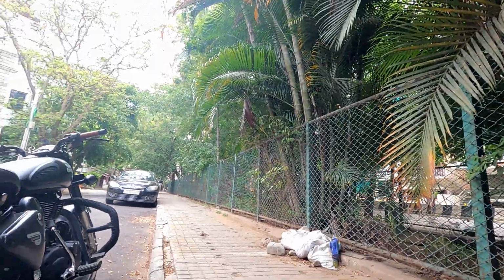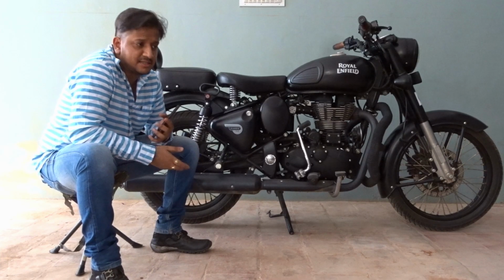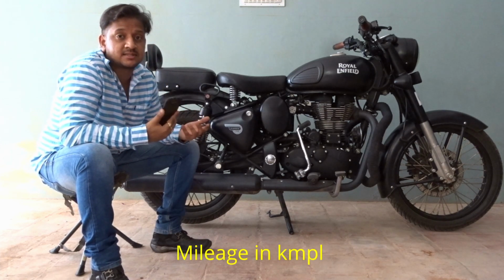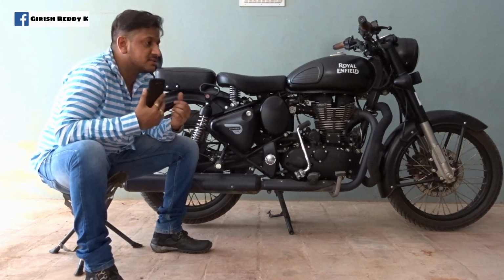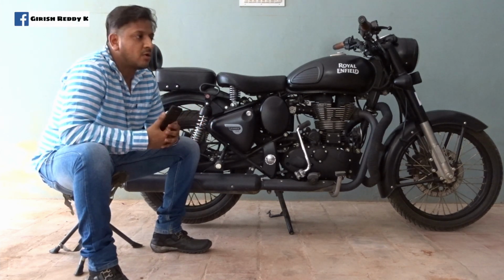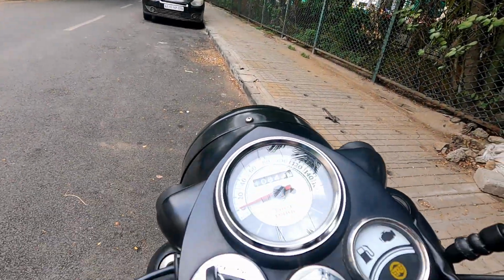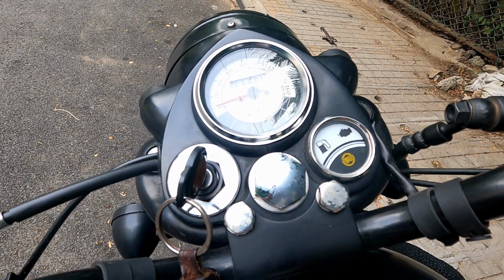It's fuel injection. Of course, most of the bikes are fuel injected these days. 25 in the city, 36 on the highway. All is based upon the experience, the way you ride, all those matter. This bike is 2 years old and 10,000 some hundred kilometers old.